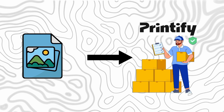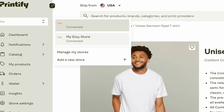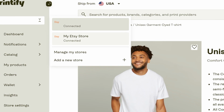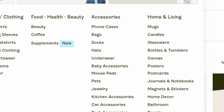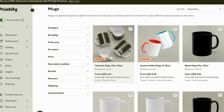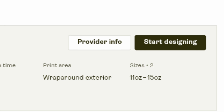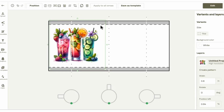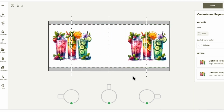Now, if I want to make my designs print-ready, I move them to Printify. Before getting started, I make sure my Etsy account is connected. Next, I head to the catalog section to choose the white label product I need. After selecting the product, I make sure to pick the one labeled as the bestseller, then click Start Designing to begin customization. After uploading my designs, I duplicate it so it will appear on both sides. Once that is done, I click Save.